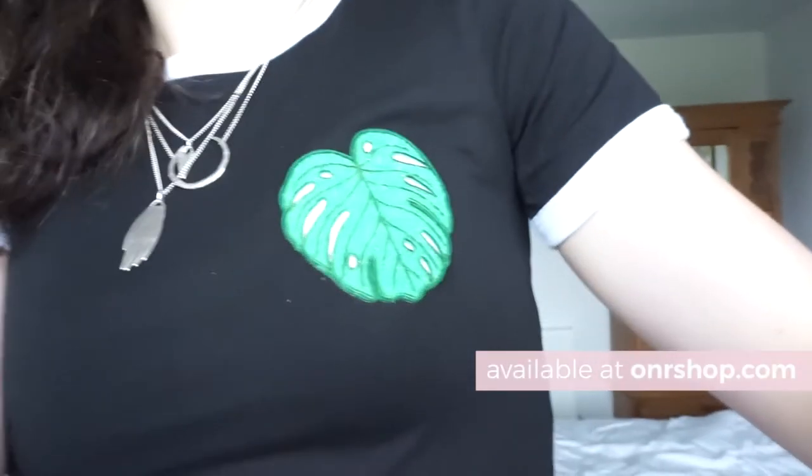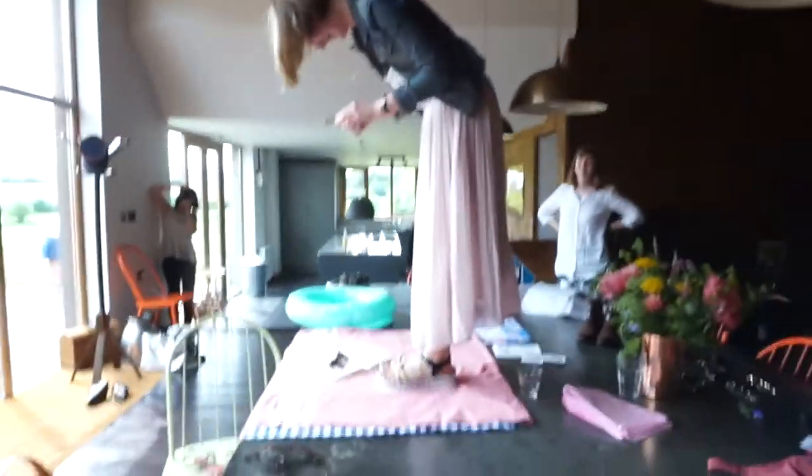My hair doesn't want to play ball today. Look at this. I am dressed. I am rocking a Monstera leaf patch on today's outfit. Packed all my bags, so I don't have to do that later. And might just sit outside. Chill. We're doing a bikini and cool towels and shoes and sunglasses kind of styling shot, and Emma is on the table. As you do.